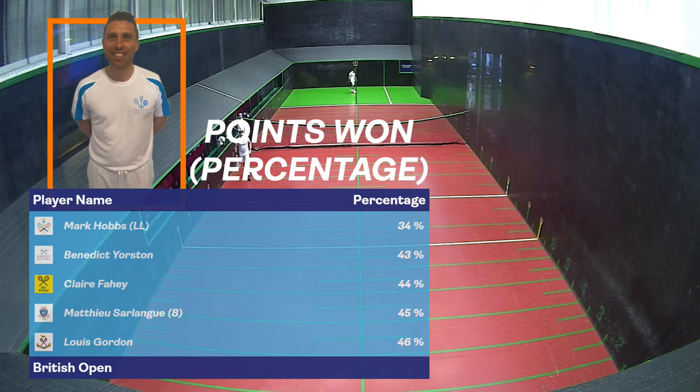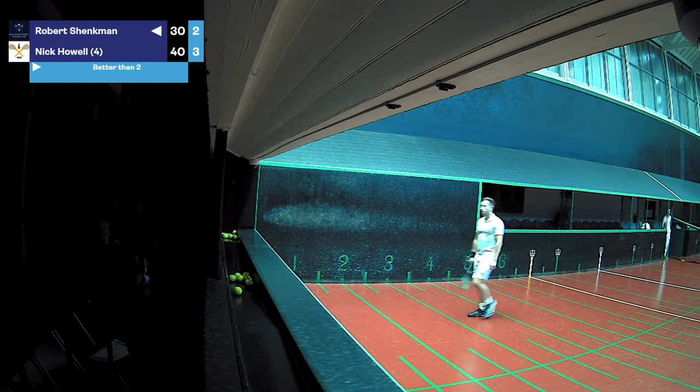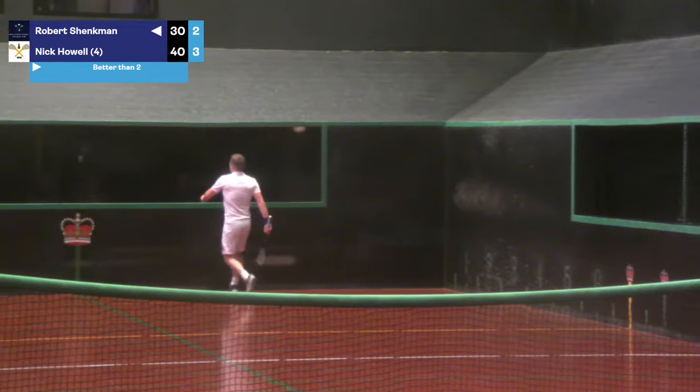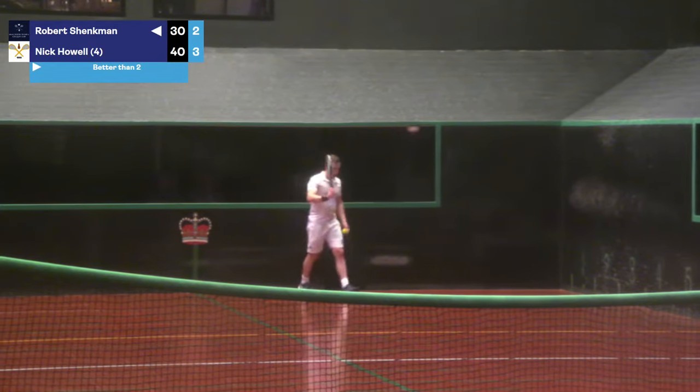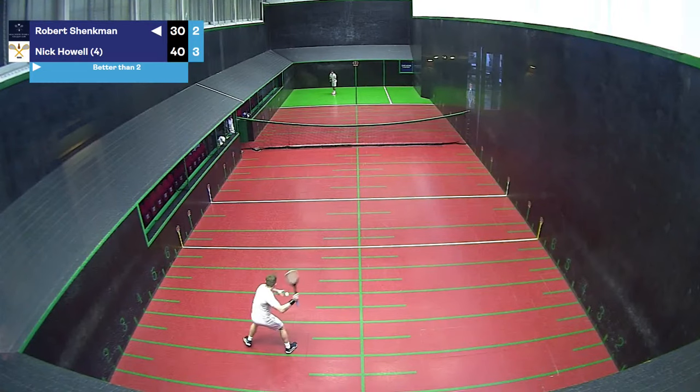Nicky clearly trying to command a different play, but Rob just getting the ball back, but just not able to test Nicky in either of the corners. Yeah, he's got a good chase to defend here, though. Better than two.